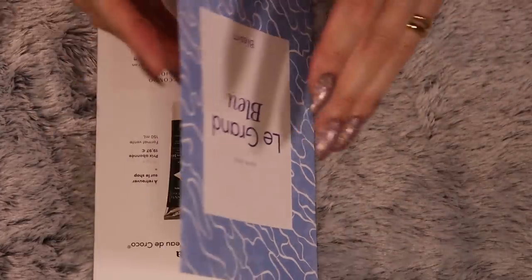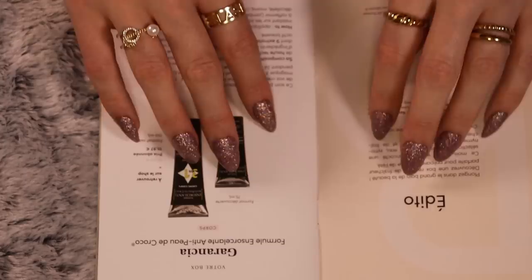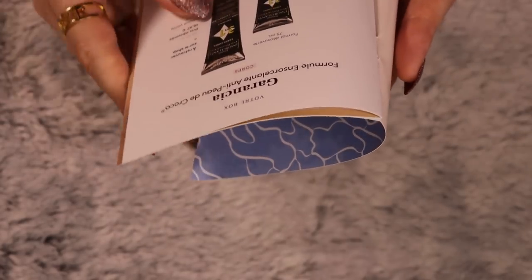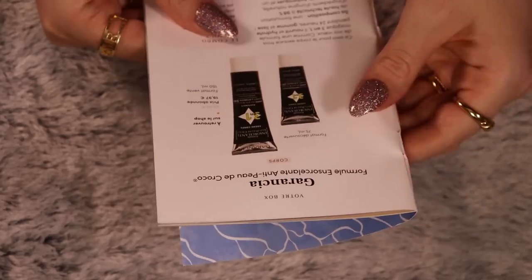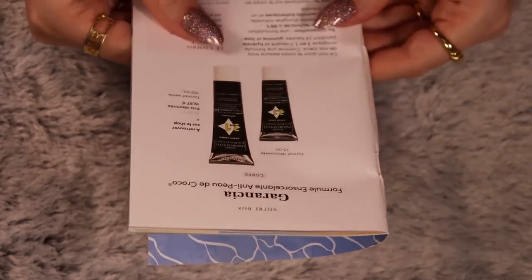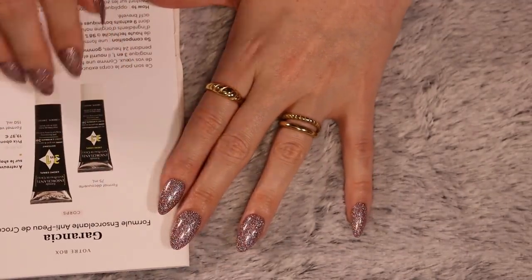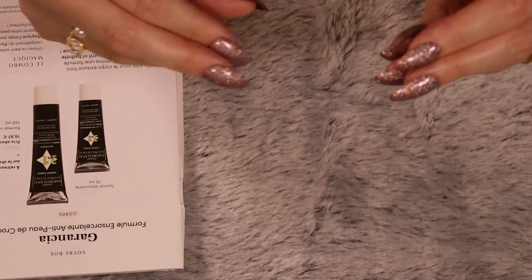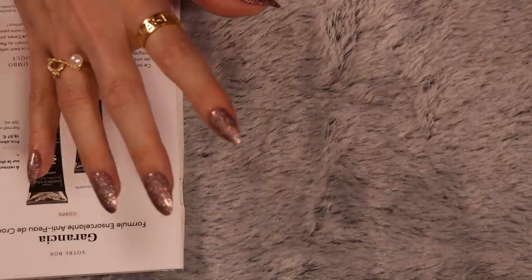Le Grand Bleu. So I guess we're talking about the ocean, getting ready for summer. And this I already have in a few different formats. It is the Garancia Anti-peau de croco. So it's anti-crocodile skin. Kind of like a lotion.